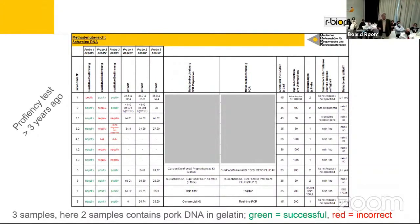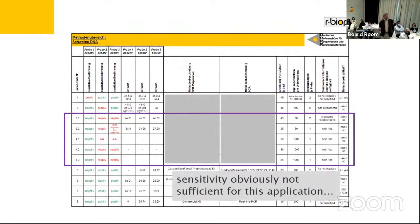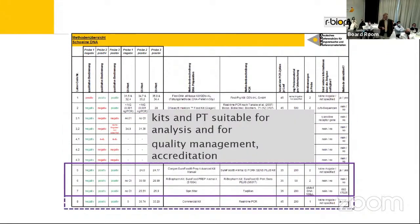Some of them here failed. For example, in the beginning, they had probably a mismatch in the laboratory. The second one detected only 1 out of 2 samples, so it was not really sensitive enough. Then some detected the negative correctly as negative, but could not detect the positive material. So the test could be quite good for food adulteration, but was not sensitive enough for this purpose. And finally, some assays here are sensitive enough to detect porcine DNA in gelatin.